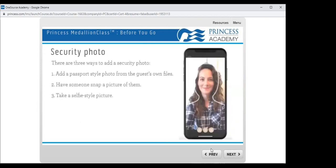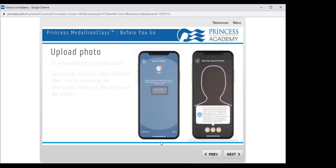Security photo, three ways. Add a passport style photo from the guest's own file. Have someone snap a picture of them, or take a selfie style picture. Upload the photo, Ocean Ready, click the photo. Guests can add their photo however they wish by selecting the appropriate button at the bottom of the screen.